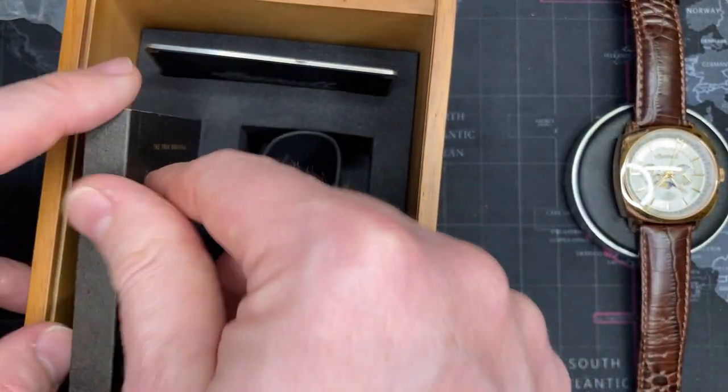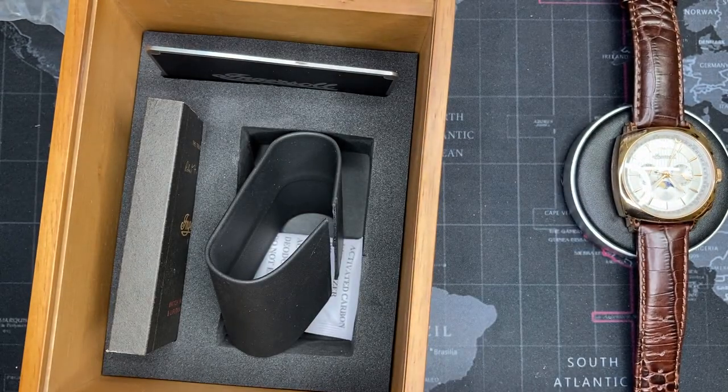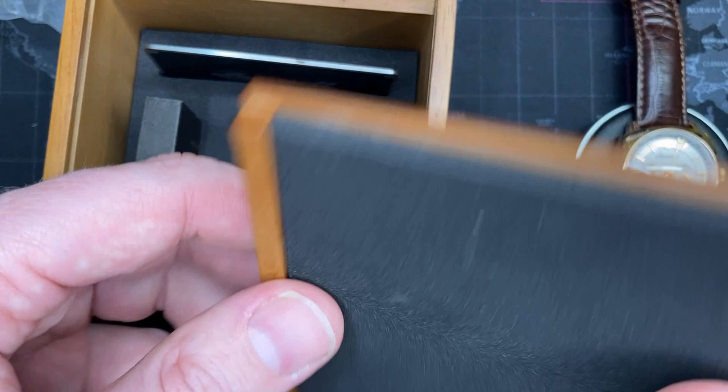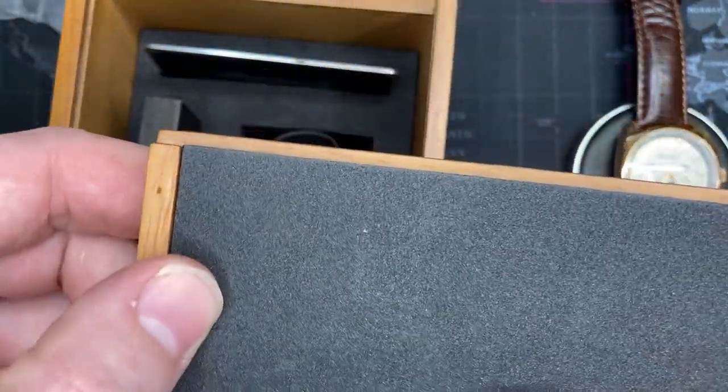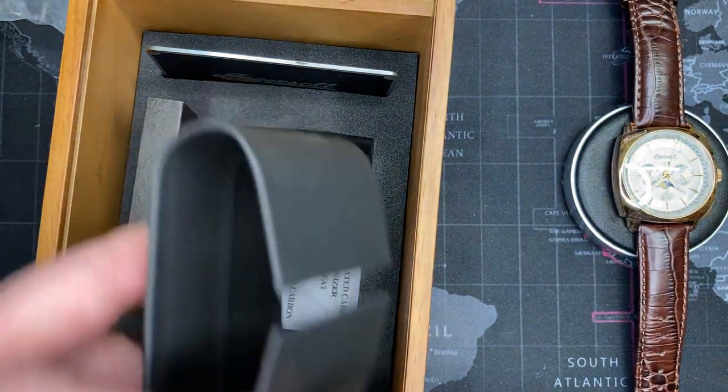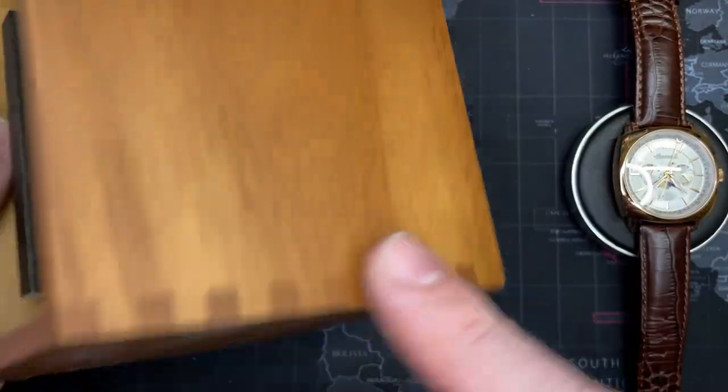This box is solid wood. That's one of the things that I really love about this. I always say it in every one of my videos: normally, I don't really care about the boxes. If it wasn't for the fact that sometimes I resell some of these watches, I would just throw the boxes away, because what am I going to do with these boxes? But it's fantastic. I mean, very well made. And of course, this is gray market.